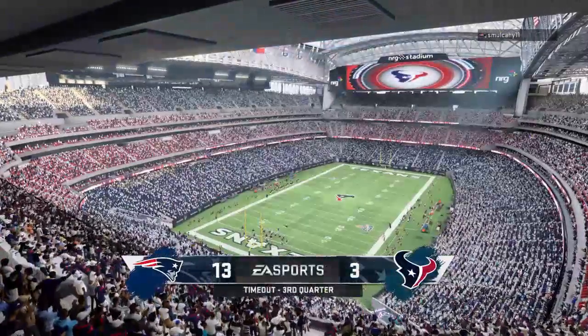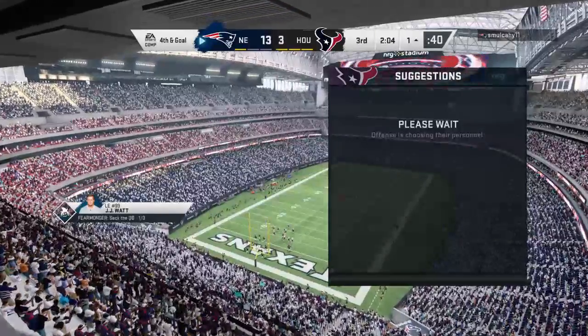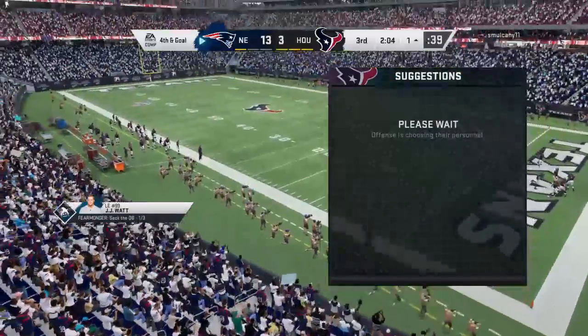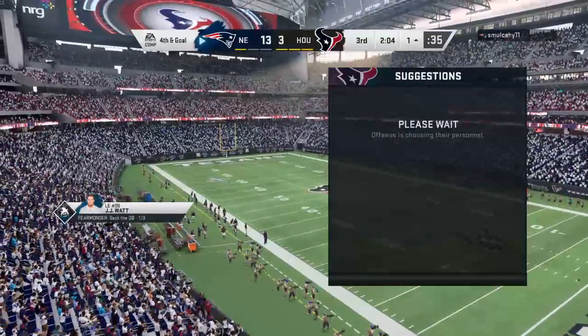And now before they run this play on 4th and 1, we're going to get a break and a timeout. And that's going to leave them with just one timeout remaining still in the third quarter. We'll see if that comes back to haunt them. We'll be back.